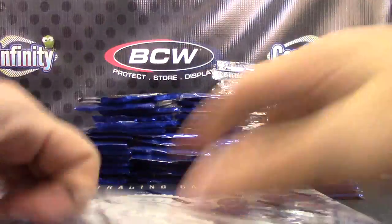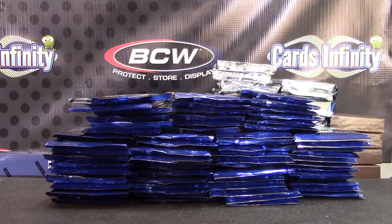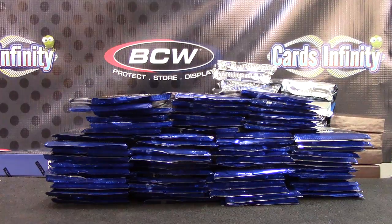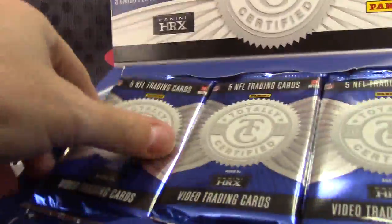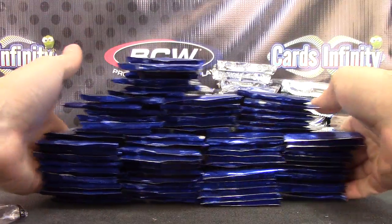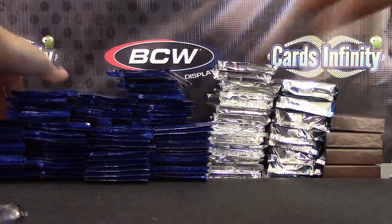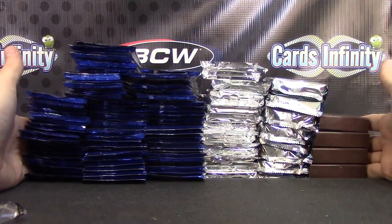Getting to it, Rob. Two left. Then we'll take a look at a card or two. Why not, right? Oh, this one's everything. Every which way. There we go. Everything is pictured. There you go.